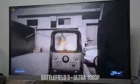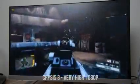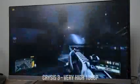To demo the performance, we've got a few games starting with Battlefield 3. This is absolutely no problem for the PC as it's easily able to run it at ultra settings at 1080p. Crysis 3, which in my opinion is the best looking game out right now, is absolutely no problem as well, as we're able to play here on very high settings.